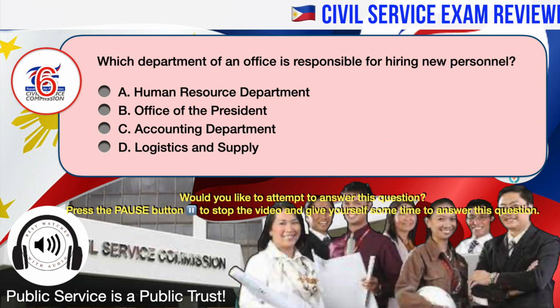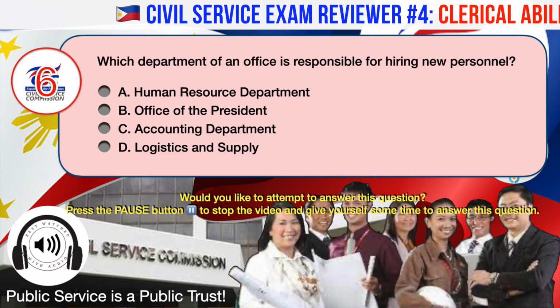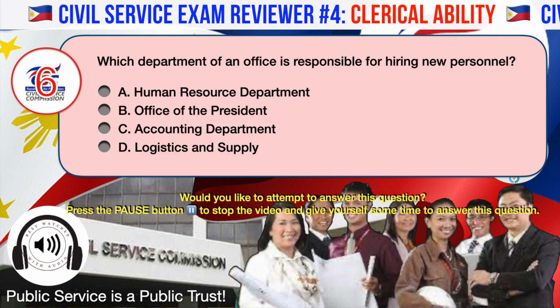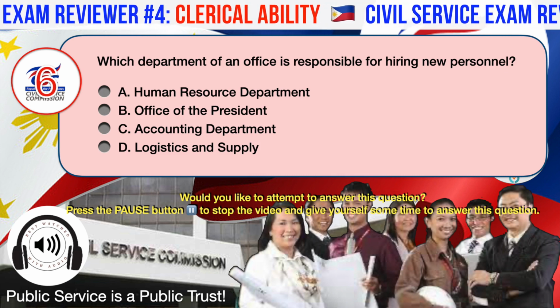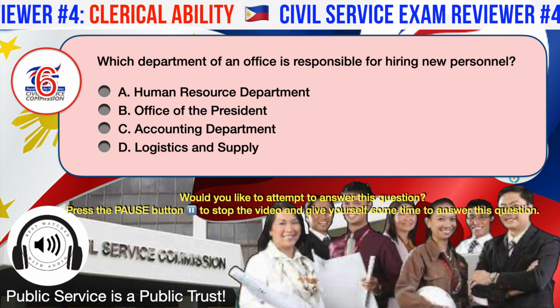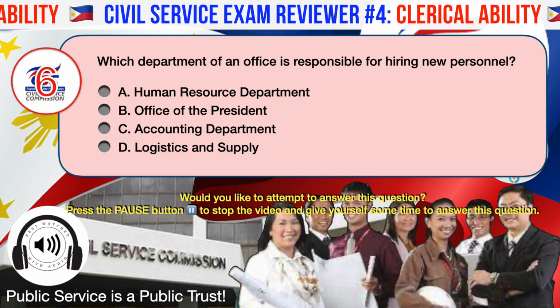Question number 6. Which department of an office is responsible for hiring new personnel? A. Human Resource Department. B. Office of the President. C. Accounting Department. D. Logistics and Supply. The correct answer is A.